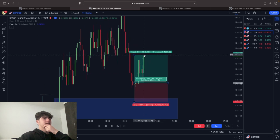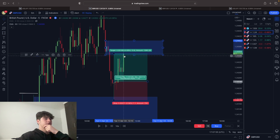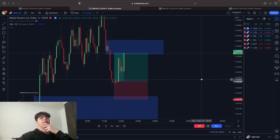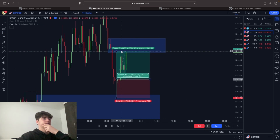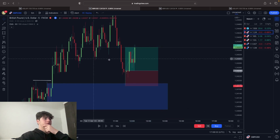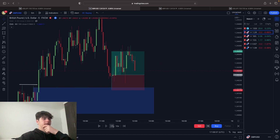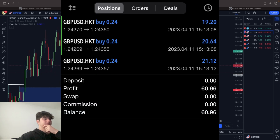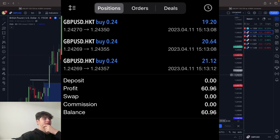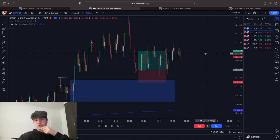I did take it into a valid supply here. That's why I held it longer than 1-to-1 and took that. So that's what happened on Tuesday. The market was kind of weird after this demand. Then I don't trade Wednesdays, so this next GU setup is on Thursday.